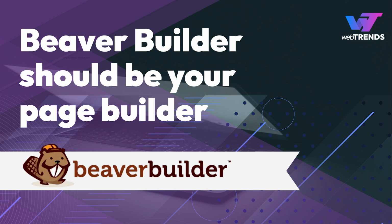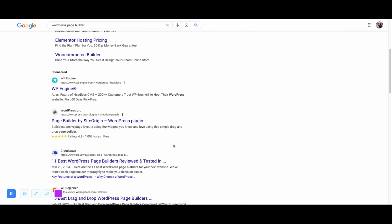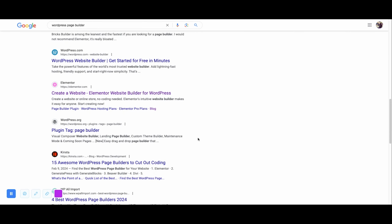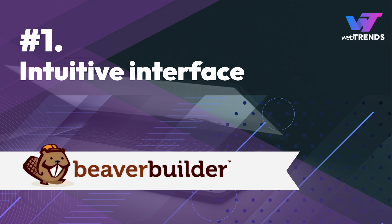In the vast landscape of WordPress page builders, finding the perfect fit for your website can be overwhelming. Today, I'm excited to share with you the top 5 reasons why I've chosen Beaver Builder as my page builder of choice. Number 1. Beaver Builder's intuitive interface.